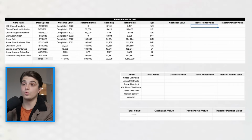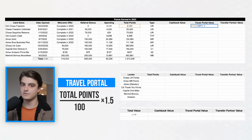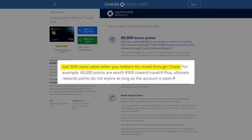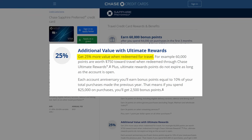When it comes to travel portal value, I am now able to take that same ratio, the total points divided by 100, to get that 1 cent per point cashback value. And then I can multiply by 1.5 because my Chase Sapphire Reserve gives me a 50% boost on my points in Chase's travel portal. And if you had the Chase Sapphire Preferred, you would multiply by 1.25, but I think you get the point there.